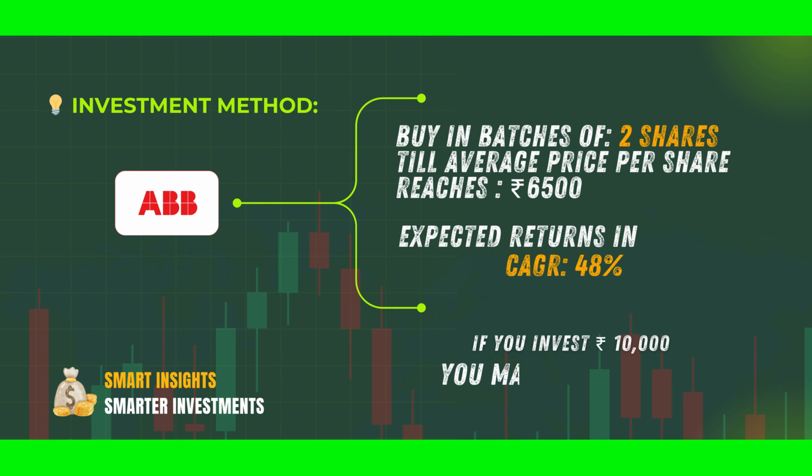The recommendation is to buy in batches of 2 shares at an average price of 6,500 rupees. With an expected 48% CAGR, your 10,000 rupees could accelerate to around 71,000 rupees. Electrify your investment portfolio with ABB India Limited.